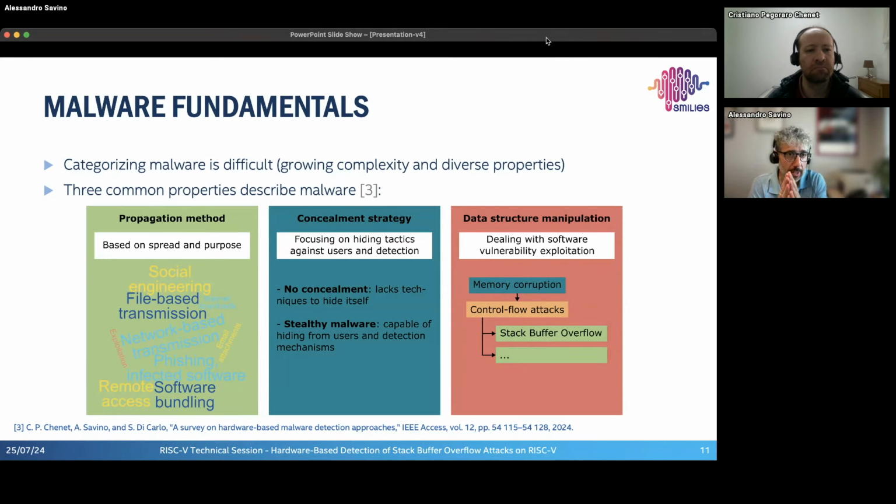First of all is the kind of propagation methods for them, which is basically their purpose, how they expect to spread around the world. And another important property is the concealment strategy. So if they plan on concealing their presence, their data gathering, everything, or not. In case of stealthy malware, this clearly means also that the detection will be probably more difficult, but we will talk about that later. And another thing that is very important as a property is the kind of manipulation in the data/control structures that leads to the attack to be there so that the malware can exploit.